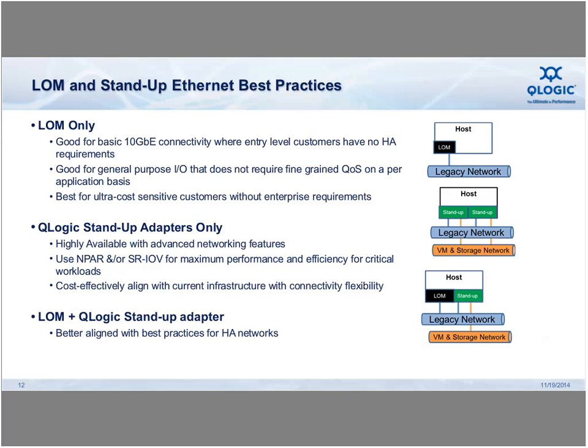Many servers today are shipped with a LAN on motherboard option, or a LOM. Server LOMs offer multiple ports of 1 gig or 10 gig Ethernet and are ideally suited for environments without high availability requirements. This is because a LOM-only configuration is a single point of failure. LOMs are also well suited for general purpose I/O that doesn't require fine-grained quality of service control.